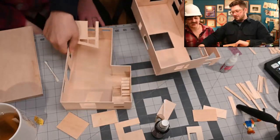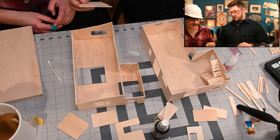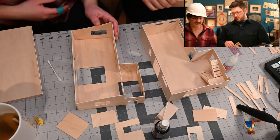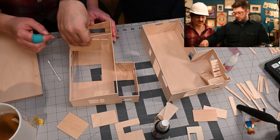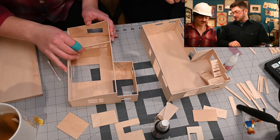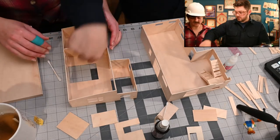Let's take this off just in case. If you want to work on the top, I'll work on the bottom. Well, that was the top. Ooh, that was a good cut. Yeah, that was good. Sweet. And it goes against this.